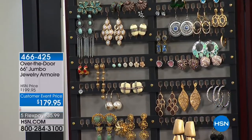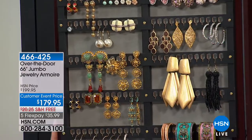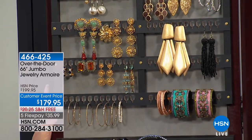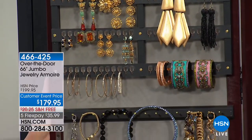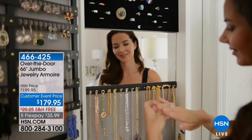Who is an inventor, organizer. She's here to make our lives easier. I was saying to Debbie a moment ago, and that was Debbie. You saw a little bit of her face right there. Debbie is here with our jumbo jewelry armoire. If you own this, please give us a call. I know that she had a show earlier this morning.